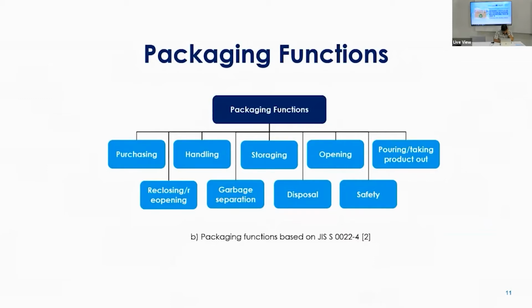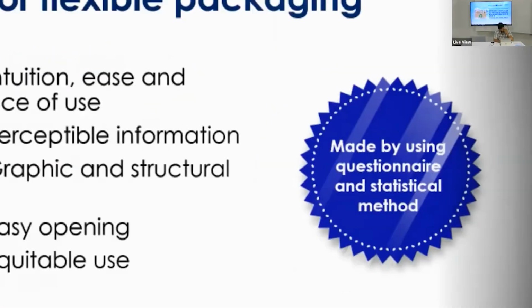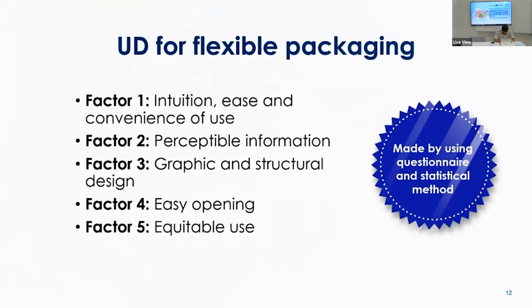And the packaging function, we have many functions: purchasing, handling, storing, opening, pulling, taking the product out, reclosing, reopening, garbage separation, disposal, and safety, as mentioned in this standard. We use the questionnaire and statistical method, factor analysis, to combine and look at the major functions from the universal design concept and this standard, and make new factors which correspond to flexible packaging.